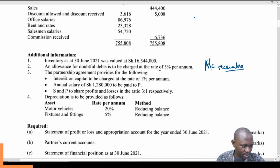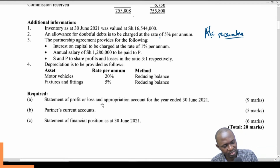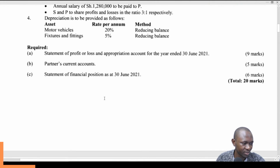Of course, these are all partnership agreements. This will feature in the appropriation account. We'll capture that when we get there. Then depreciation, which we will also capture when we get there. So, having gone through the additional information and knowing what it entails, the best thing now is for us to start working on this question.